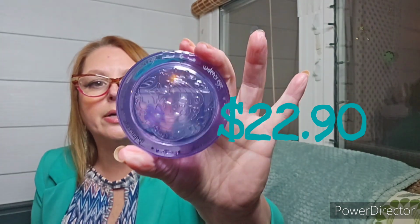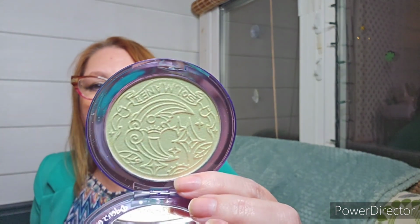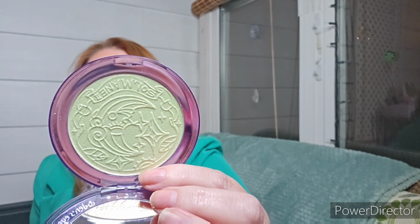Next we have the Soul Mane 2 Moonlight Feed Highlighter. Beautiful, beautiful packaging. There's the inside packaging. This is in Pink Star. Look at that embossing. And this is like gold to pink. Look at that. It's a duochrome in a highlighter.